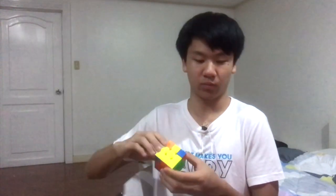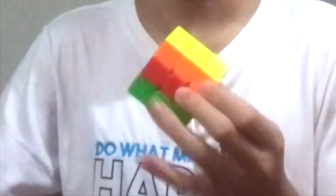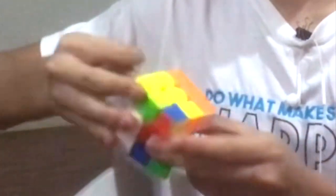For example, here I do this algorithm with advanced finger tricks. If I simply follow the moves on this algorithm without any finger tricks, it's pretty slow. And then like that, and then that. But if I practice finger tricks such as the double flick or the reverse push, the algorithm suddenly becomes a lot faster. That was pretty fast.